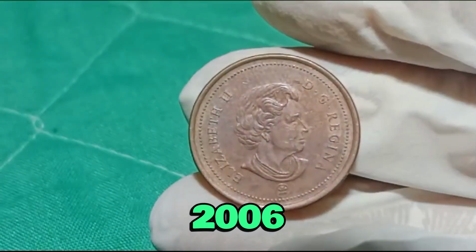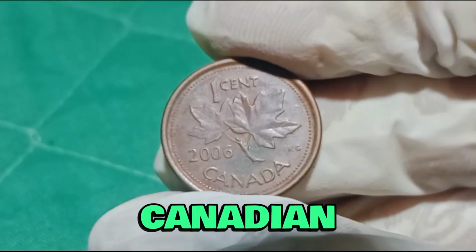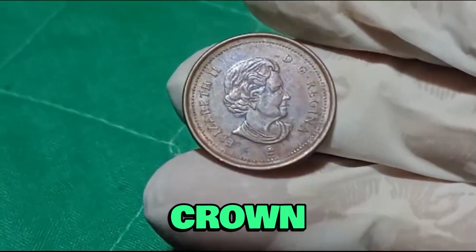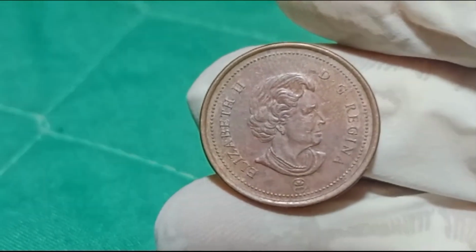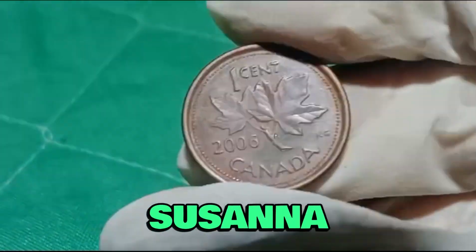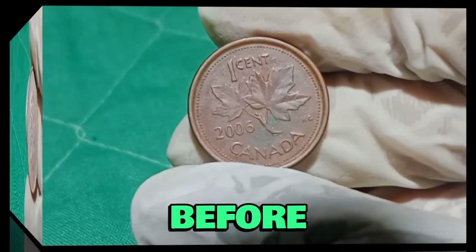The obverse of the 2006 penny features the familiar effigy of Queen Elizabeth II. This portrait of the Queen was designed by Susanna Blunt, a Canadian artist, and first appeared on Canadian coins in 2003. Notably, this version of Queen Elizabeth does not wear a crown, which sets it apart from earlier depictions. The inscription around the Queen reads, "Elizabeth II DG Regina," which stands for Elizabeth II, by the grace of God, Queen. The Susanna Blunt portrait is a key identifier for collectors, and its appearance on the 2006 penny marked one of the final phases of the coin's production before its discontinuation.